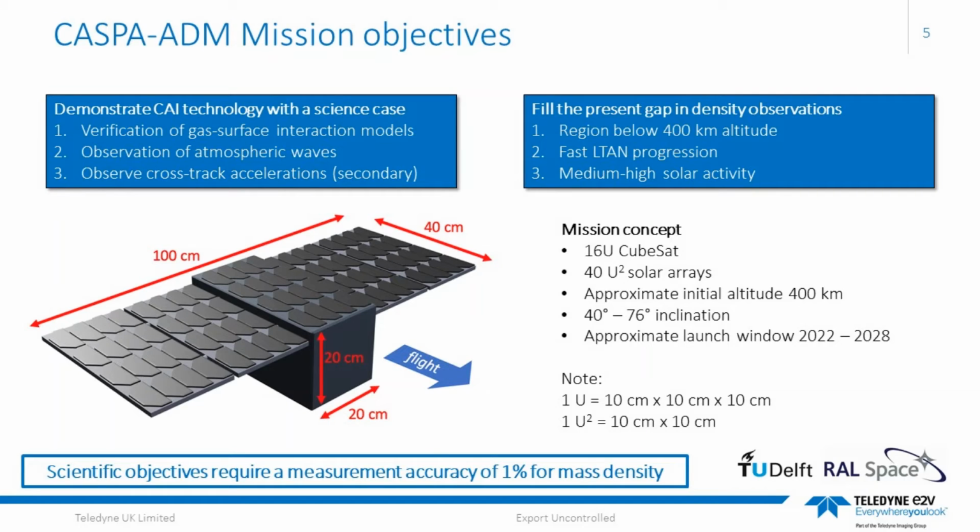The satellite concept is based on a 16U CubeSat carrying a cold atom interferometer accelerometer as the main payload, supplemented with a mass spectrometer and a RAM wind sensor. Deployable solar panels are required to satisfy the power demand of the cold atom interferometer accelerometer. To achieve a complete local time sampling within a limited lifetime of a CubeSat flying at an altitude of initially 400 kilometers, an inclination of 40 to 76 degrees is needed for fast local time progression. All of this is compatible with a launch from the International Space Station.